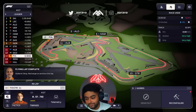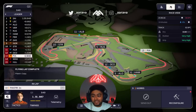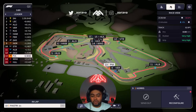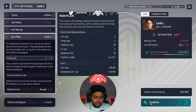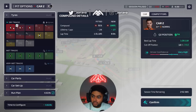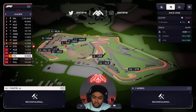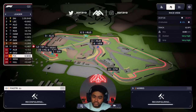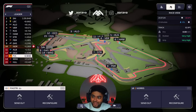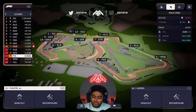Right. Piastri's going to come in. I'm going to go for a third lap. We need to gain 6 tenths for him to get into Q3, which is a big ask, but I hope he can do it. Right. New set. Confirm. Let's just slow this down a bit. Reconfigure that. We're going to send them out right at the death, I think. As late as we can manage.